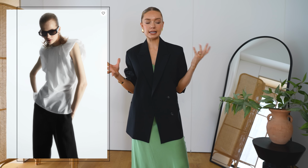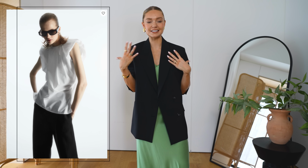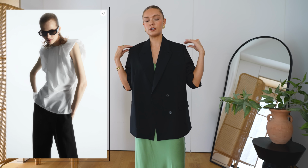Right, I've got two more pieces. So the first is this beautiful white top. I just think this is gorgeous. And like I said before about those structural details, architectural details that Cos bring, I think this kind of embodies that. I love the draping detail of it, the shoulders.